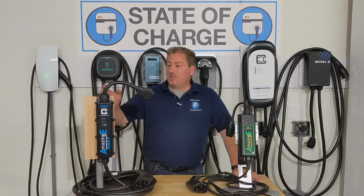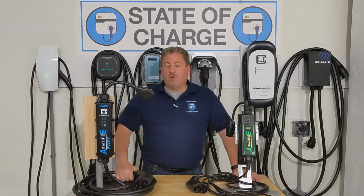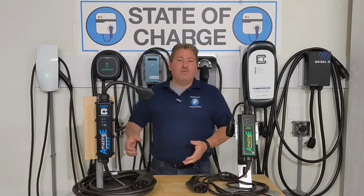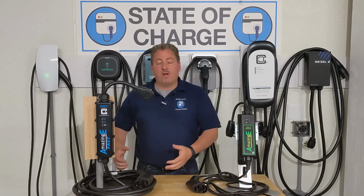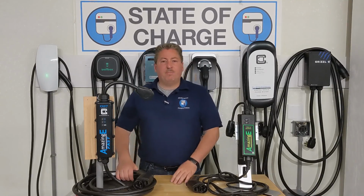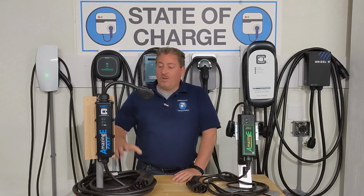And it's easily mounted on the wall, easy to remove. They've thought of everything that they need to make this a very convenient unit, even giving you the carry case to carry around. But again, the one thing that might hold it back a little bit is that at $484, it's expensive for a portable 32 amp charger. But as I mentioned earlier, if you want quality, you're going to pay a little bit more. And this is a high quality unit.